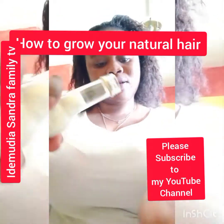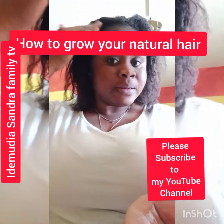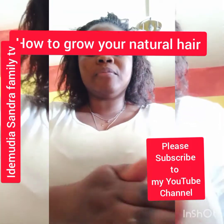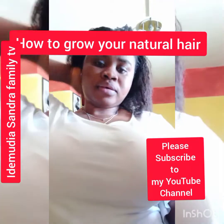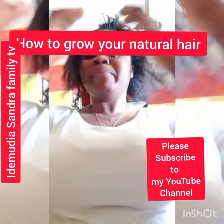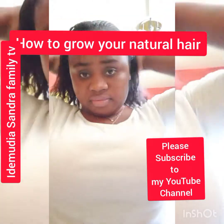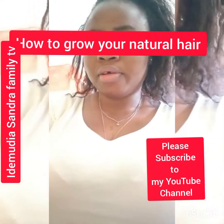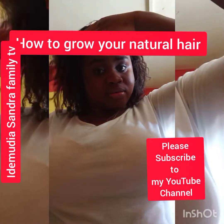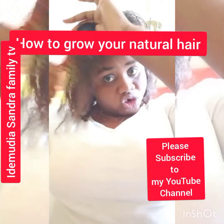Then I'm going to add the coconut oil. Add coconut oil on the front of the hair. Especially the front hair. Then after adding it, on my baby hair, you comb the hair, comb all the hair together. This is what we use on our comb. So I'm going to comb. You can also use a bigger comb. I have different types of combs. You know, I just washed and I'm now combing.